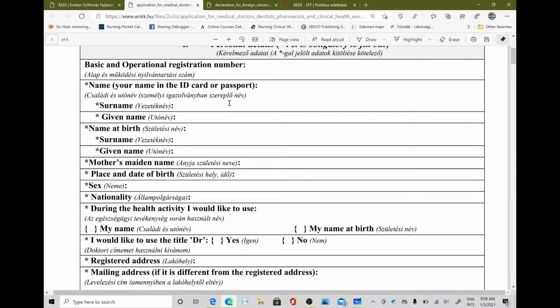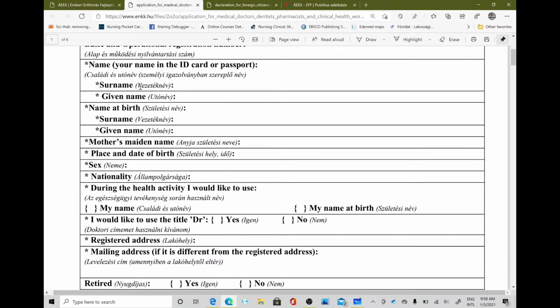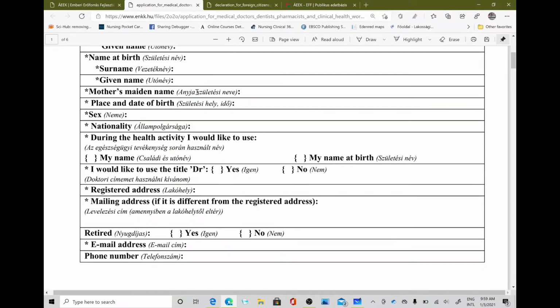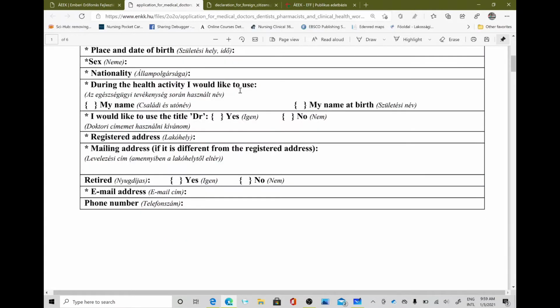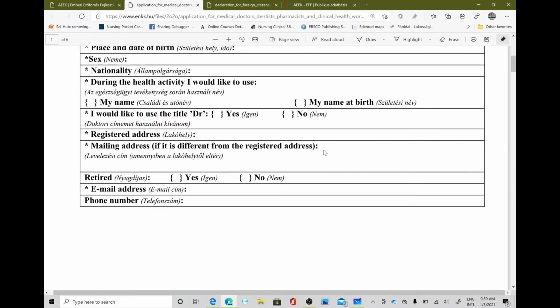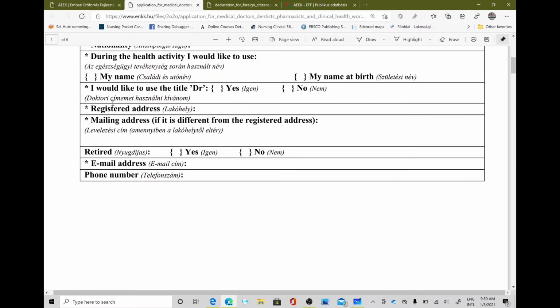Name on your ID card and passport: your surname and your given name, name at birth. If it is the same, you can write it again, or just double forward slash it. And then mother's maiden name, place and date of birth, sex, gender, nationality. During the health activity, whether I would like to use my name or my name at birth. I'd like to use the title doctor: if you are a doctor, then you say yes. If not, then just click no.